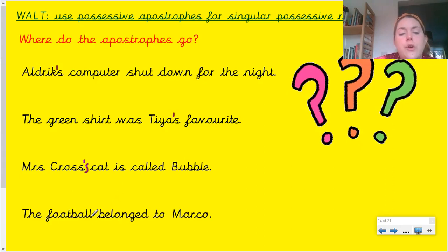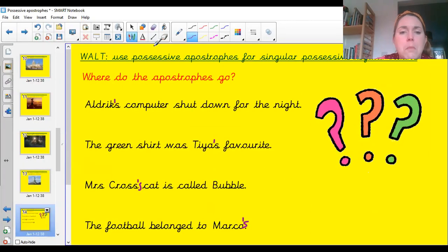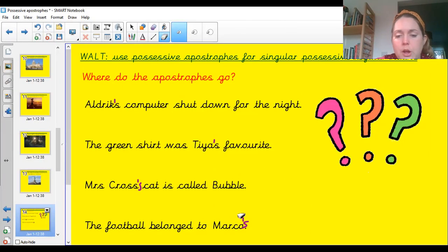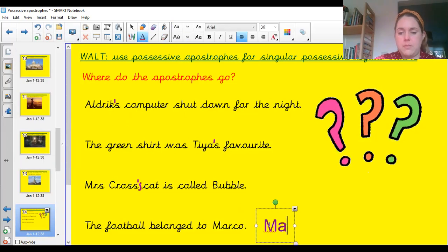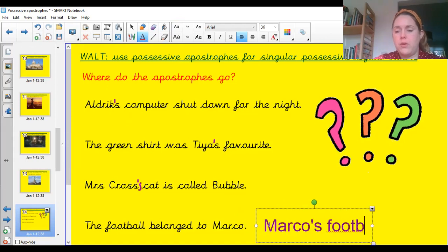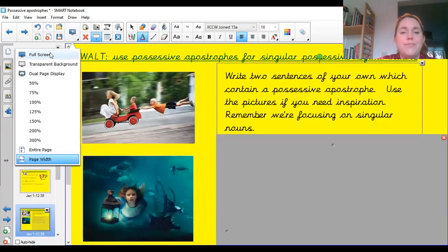Right, the next one, the football belonged to Marco. Do you think it's the football belonged to Marco's, like that? Is that how you would say it? It's not, is it? Because we are not saying Marco's football, we don't need an apostrophe S. If we said Marco's football, like this, then we do need that apostrophe S. I hope that makes sense.